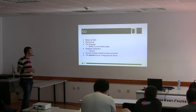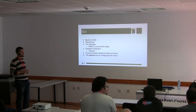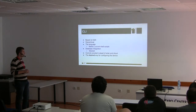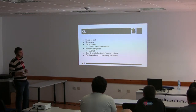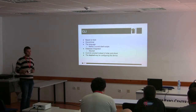Now, a few words about the CLI. Nowadays we have a CLI based on Clish, and it's a Cisco-like CLI. It's hierarchical. We use Lua and shell scripting in it, and we use SQLite 3. The interesting thing here is that it's commit-oriented instead of enter-and-shoot, as in the Juniper CLI, the Juniper approach. And now it's the desired way of configuring the device instead of just issuing ifconfig shell scripts and so on.